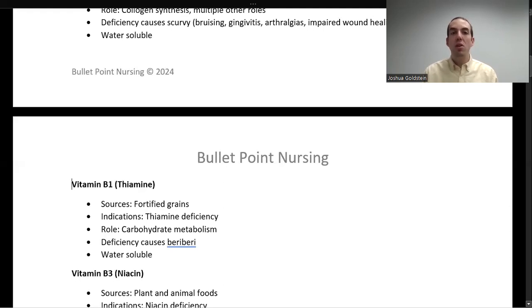We are now onto our water soluble vitamins, starting with vitamin C. So now let's go through the rest of the water soluble, which are the B vitamins. So we have B1, that's thiamine, and that can be found in fortified grains. This is one of the vitamins that are often deficient in patients that have alcohol use disorder, or AUD.